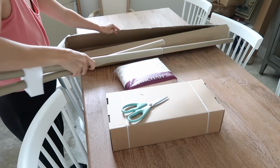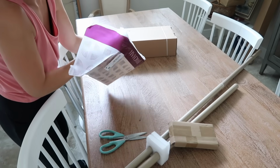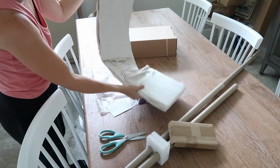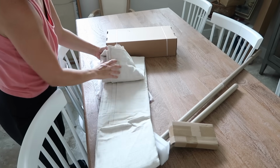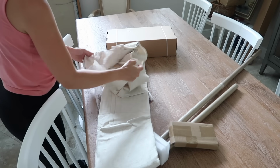Okay, what am I opening? This is the rod for the curtain. This is the curtain rod. This took a while to come in too. A few different options I found on Amazon. I got the curtain rod off Amazon. I got the curtains off Amazon, and I measured the length of curtains that I needed. It was like 120-inch curtains.